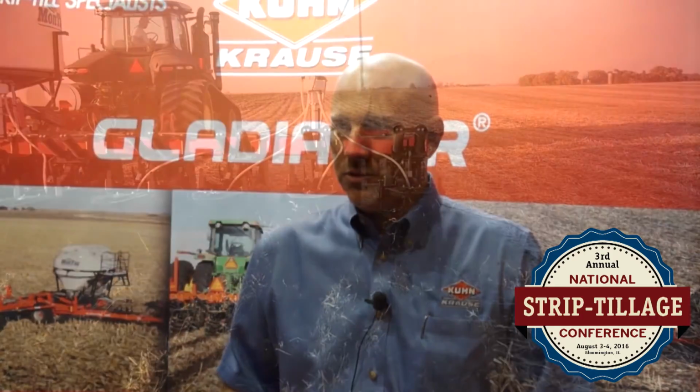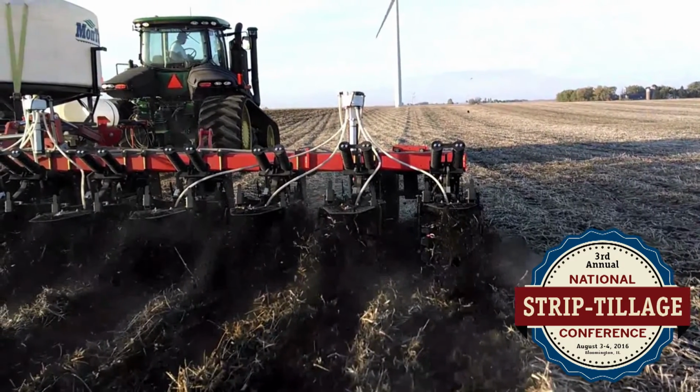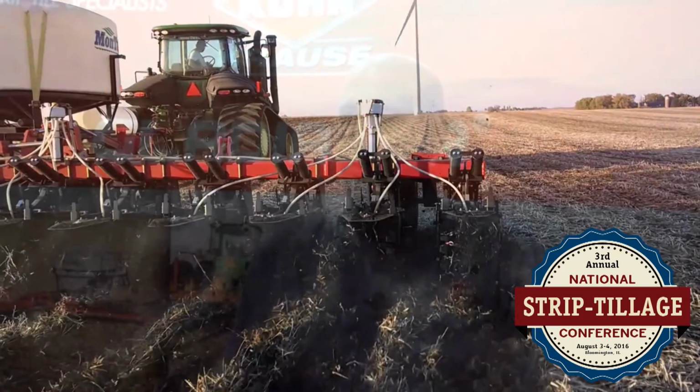We've introduced some new toolbar sizes, going up to 16-row, 30-inch spaced machines, as well as a new toolbar line that goes all the way down to 4-row machines. So we provide customers a wide range of flexibility as far as the size of their operations matched with their tractors, as well as the fertilizer systems. In conjunction with Montag, we're offering the new Gen 2 systems that offer dual rate application, variable rate at the same time.